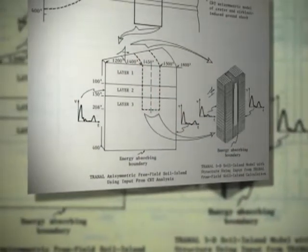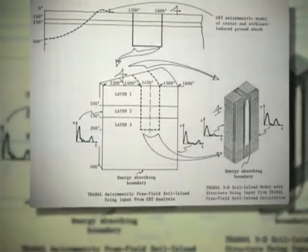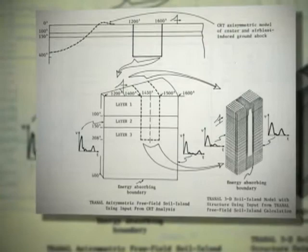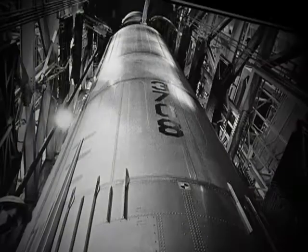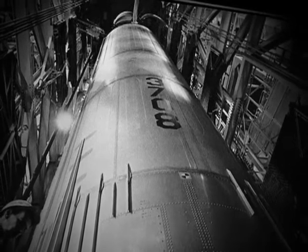As president and CEO of Weidlinger Associates Incorporated, he led the development and application of 3D nonlinear finite element methods to hardness assessment of silos for basing America's largest ballistic missiles. His contributions resulted in designing and testing the most survivable missile silos ever conceived.